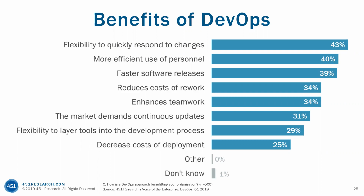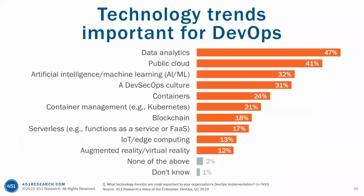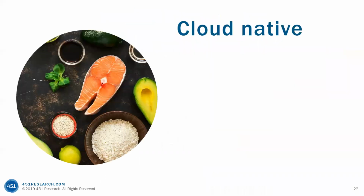As you can see here, when we've asked how DevOps is benefiting the organizations in our enterprise alliance. Moreover, cloud native technologies are specifically supporting and driving that momentum, especially because of the ephemeral nature of these things, the modularity of them, it allows organizations to undertake continuous experimentation to learn quickly, for example, what works and what doesn't, without burning through lots of money and human capital. So we can see here that public cloud, containers, container management, and serverless, all of these things are important in moving DevOps forwards inside these organizations.